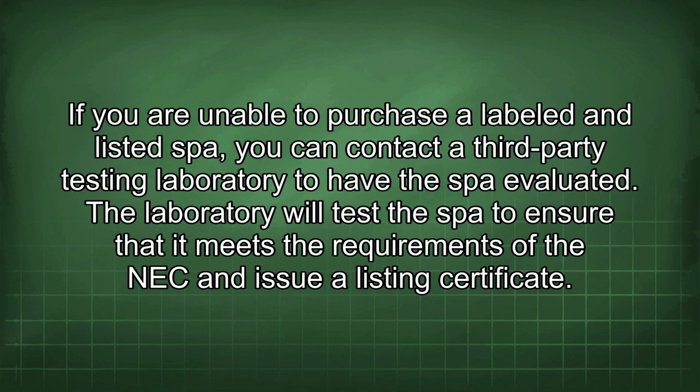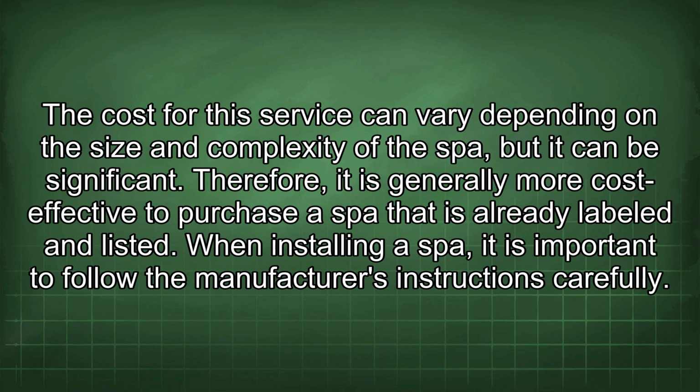If you are unable to purchase a labeled and listed spa, you can contact a third-party testing laboratory to have the spa evaluated. The laboratory will test the spa to ensure that it meets the requirements of the NEC and issue a listing certificate. The cost for this service can vary depending on the size and complexity of the spa, but it can be significant. Therefore, it is generally more cost-effective to purchase a spa that is already labeled and listed.